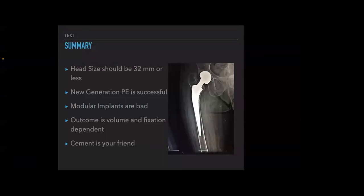It has now been proven that the new generation polyethylene is excellent. In test conditions it has been found that it can last even 200 years. If there are no other reasons, liner wear is very rare. Unless you have a cup which is too vertical, or it's not properly fitting, or any other reason for the liner to wear out, the present generation polyethylene is a very excellent material and has a great longevity.